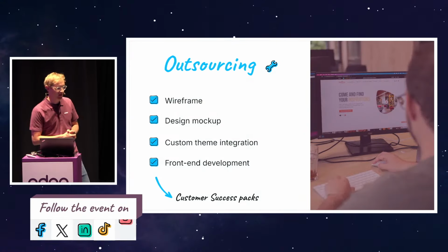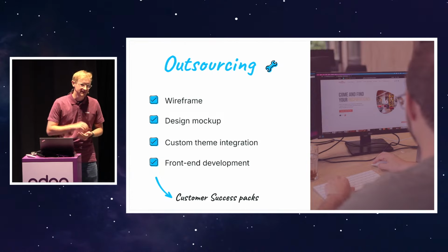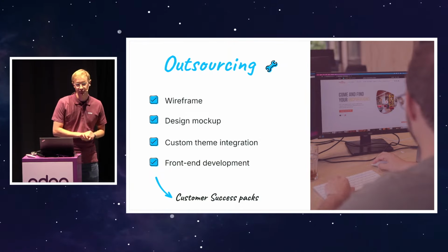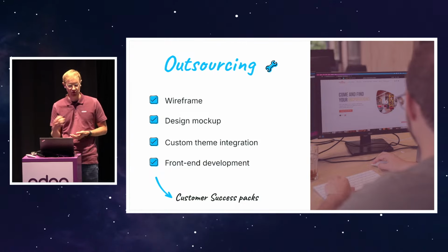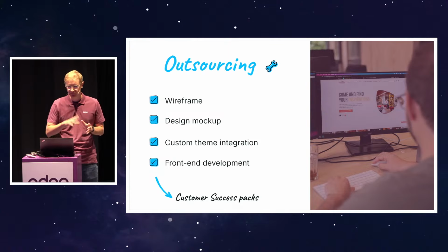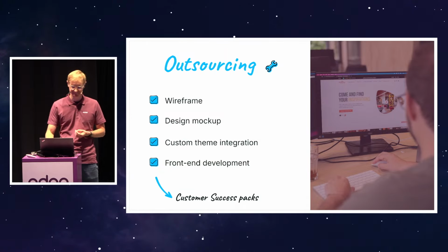Let's have a look at the first way of delivering web design service, the outsourcing. In this case, we can work fully or partially on these different phases of the project. First, the wireframing, so we're going to analyze the project, then the design mockup, the custom theme integration, the front-end development, and don't worry if these words don't mean anything to you yet. I'm going to explain in detail what they mean.